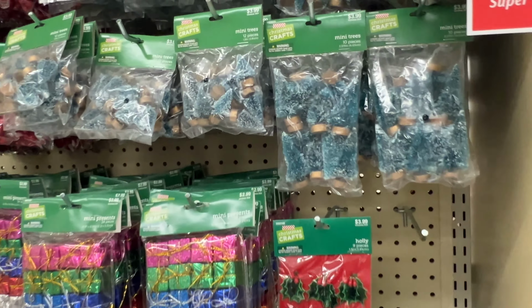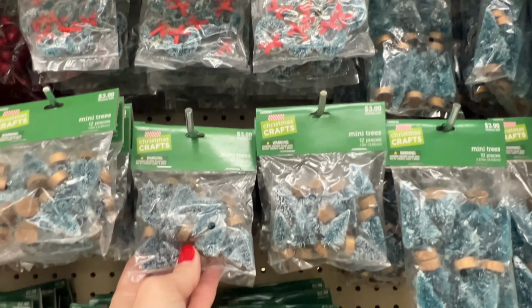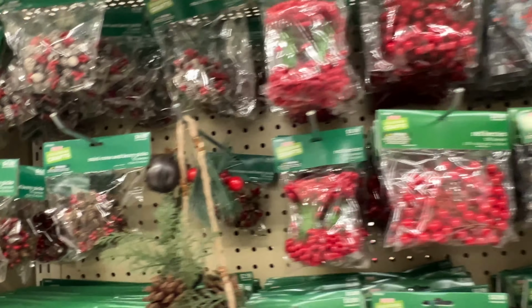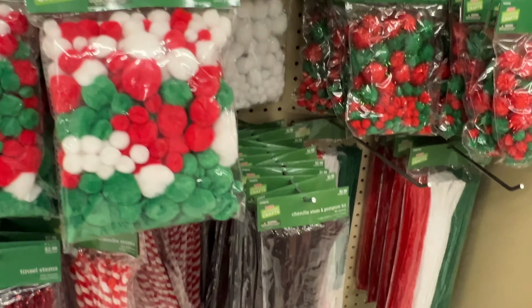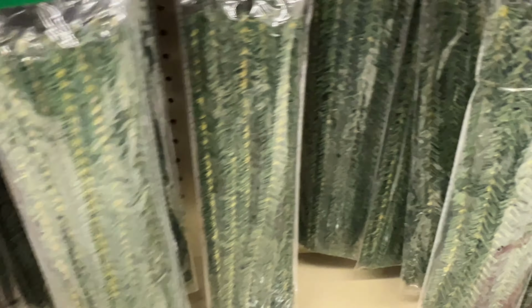Moving over to the side aisle, they have some miniature trees and some even smaller ones, some tiny little wreaths that look like they have snow on them with bows, and there's even some miniature pine cones. And these here at the bottom would make really great garlands. If you glue on some beads, they'll look like really cute Christmas garlands.